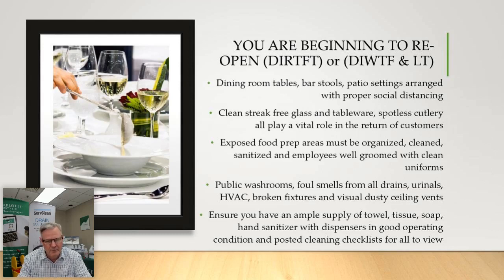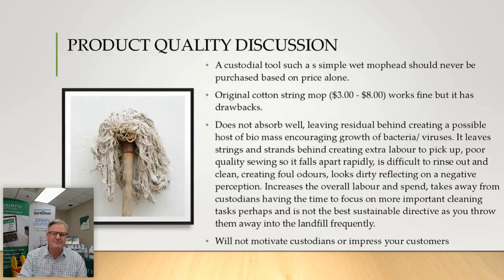And if you are posting cleaning checklists, make sure that they're up to date and that you've got the frequencies there. They're signed off with times and things, because people will actually look at those. They may not have before, but they absolutely will now.